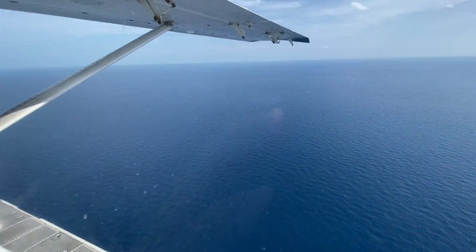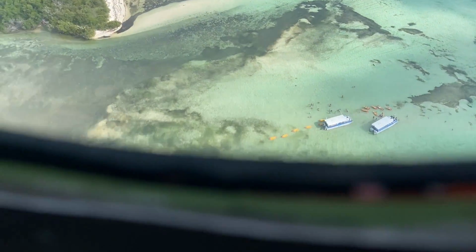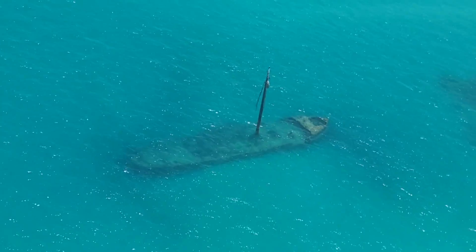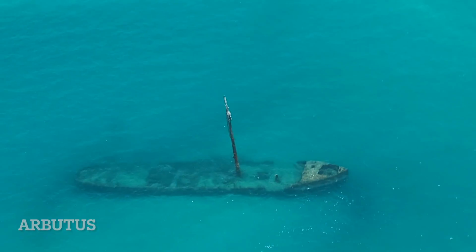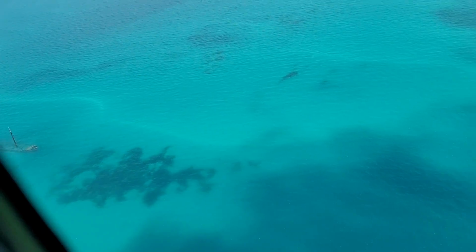So we definitely would do this again. While it was a little pricey, it was really a great way for us to maximize our time in Key West. Being able to see things from a high elevation was pretty cool. And on the way back, we saw the second sunken ship. I don't remember the name of that one, but if I remember, I'll tell you guys in a second. It was wonderful to see what we saw.